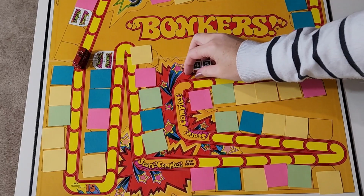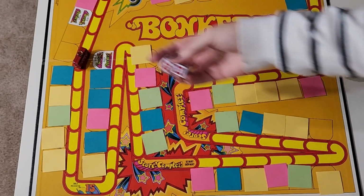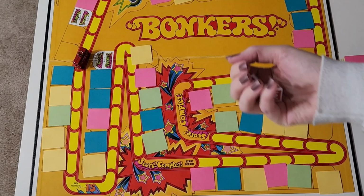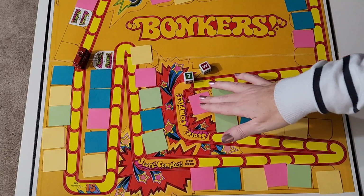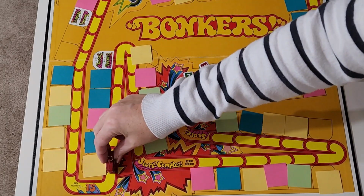Okay. Can we get past that 15 spot and not land on that loose spot? I'd like to get to the end. And we have a 7 and a W. So we're moving 7 spots. 1, 2, 3, 4, 5, 6, 7.